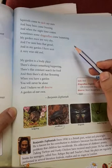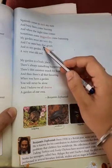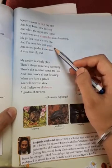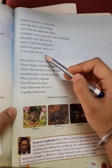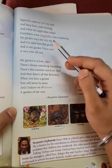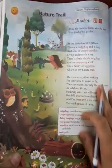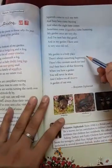So more animals are there in his garden. Mice are there. Bats are there. I have even seen bats that growl. And in my garden, I have seen a very wise old owl. Even an owl is there. See in the previous page, the owl is sitting on the tree. Come to the last stanza.